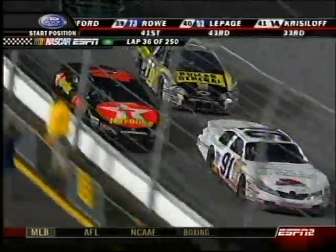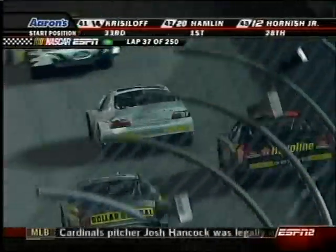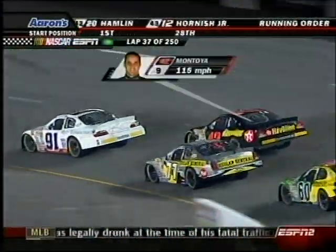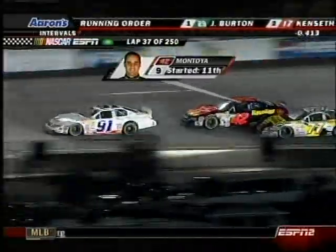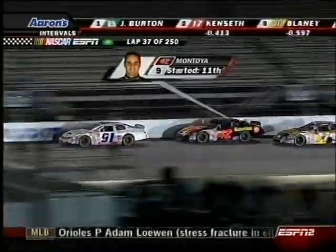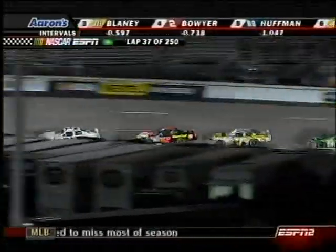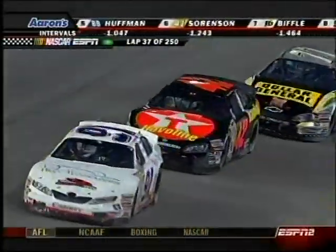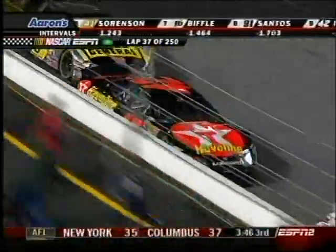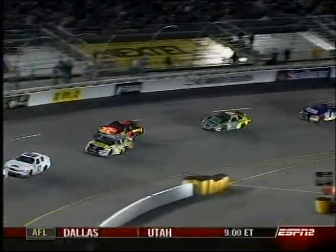As they come by the stripe, it's Jeff Burton, Matt Kenseth, Dave Blaney, Clint Bowyer, Shane Huffman. That's your top five. Then it's Sorensen, Biffle. The young kid, Santos, is in eighth, and Montoya got a good restart. He's up to ninth, and there he is, moving around the 77. He's staying ahead of the 77 of Harvick. I love watching this 42 car on the restarts. I always keep my one eye peeled on him, because I'm telling you, when that green flag comes out, he's ready to go. Let's go back and take you to the restart. Keep an eye on the number 42 Hamlin car.